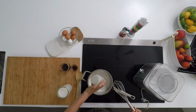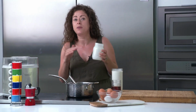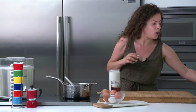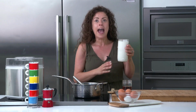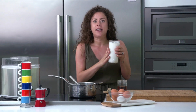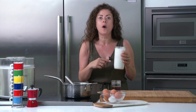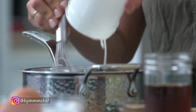So actually this isn't a gelato or an ice cream because it's actually kind of a frozen yogurt because I'm using coconut yogurt. If you didn't have cultured coconut yogurt, you don't have to use that. You can just use a full fat can of coconut cream. I have coconut milk here. So this is much thinner than the cultured coconut yogurt or a coconut cream. Get that in my pot.